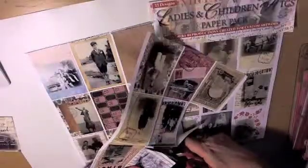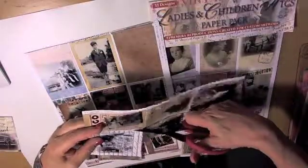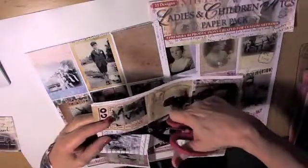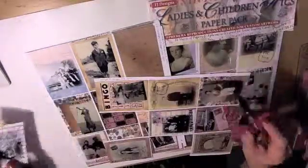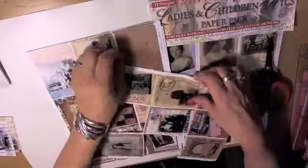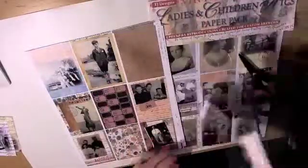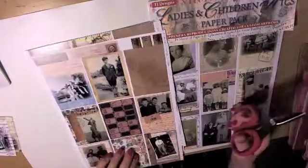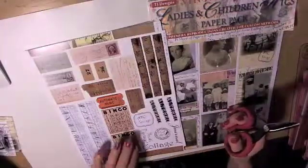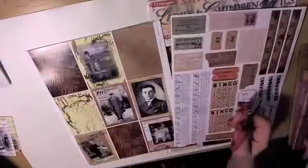We love making these. Matter of fact, I have a class this weekend up at Scrap Poem in Tampa, and everyone's going to have a different sheet of these, a different sheet of the ladies, and a different sheet of my friends. Oh, little buggy from the outside, like this. And I love this. This is ephemera that you can add to things, so I'm going to keep that aside.